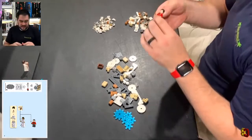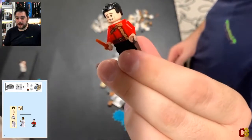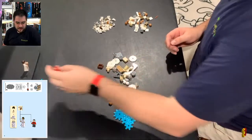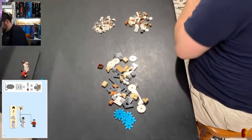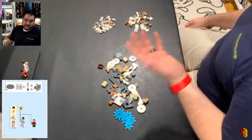Okay, obviously, this is Victor Krum from Durmstrang, and he's from the German house? The German magical school. So, everybody knows that. He's also a famous Quidditch player. And a famous Quidditch player.